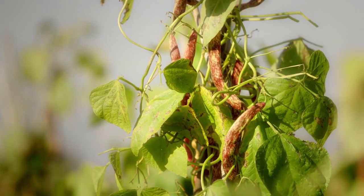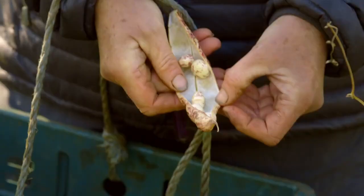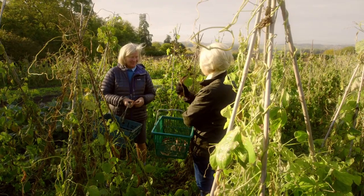So these are borlotti beans. Do I have to feel whether the beans are inside them before I pick them? Yes. The pods look awful, but the beans inside, if you look at that, they're just like little birds' eggs. Oh, they're beautiful, aren't they? Aren't they? What do you suggest people do with them?